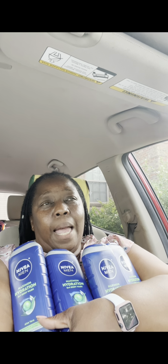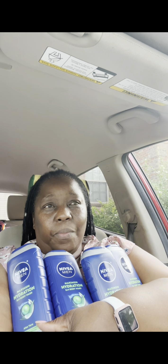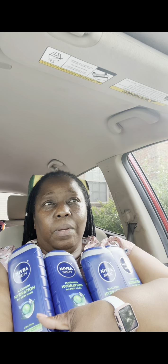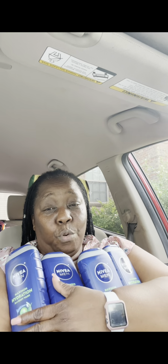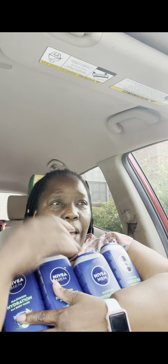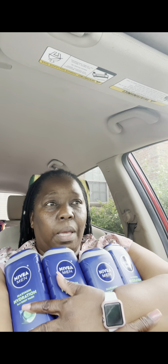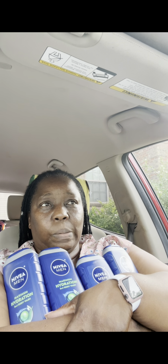Now, at Walgreens, this you have to do online. Open your Walgreens app, turn your location to the store nearest to you, and make sure they have four of these items, okay? You want to put four into your basket. Because online, when you spend $20 in Nivea men's, I think also the women's, but the women's are more expensive. When you spend $20, you automatically get a $5 coupon taken off if you enter the code Nivea.